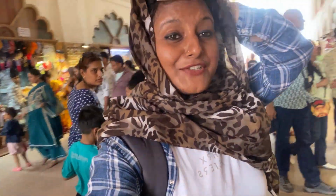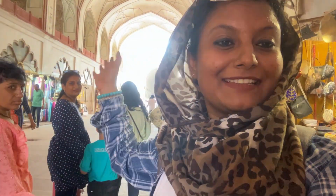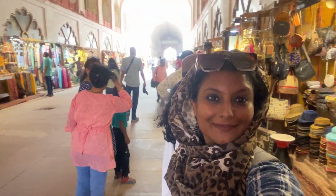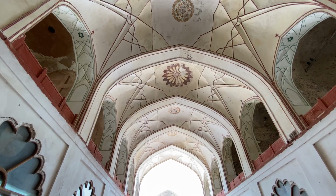Entering the Red Fort, I just found out that there are lots of shops available here where you can shop for souvenirs and a lot of fashion stuff. But yeah, that's how it looks. I'm quite intimidated to shop something from here because ladies are not shopping even if I'm in Red Fort. But yeah, let's explore, let's shop, let's get the vibe of this place and let's do it.